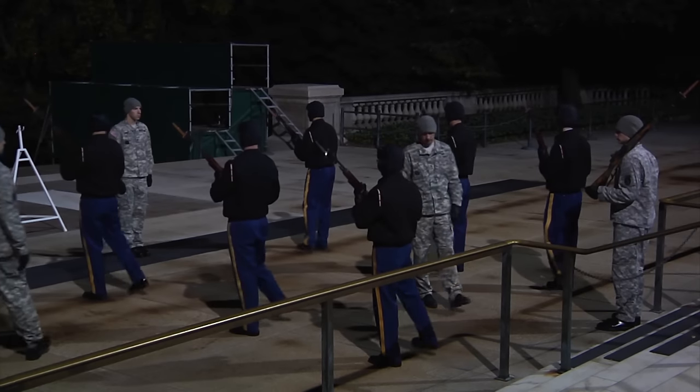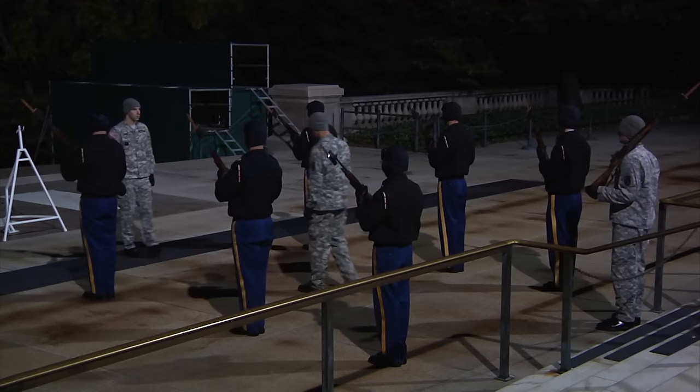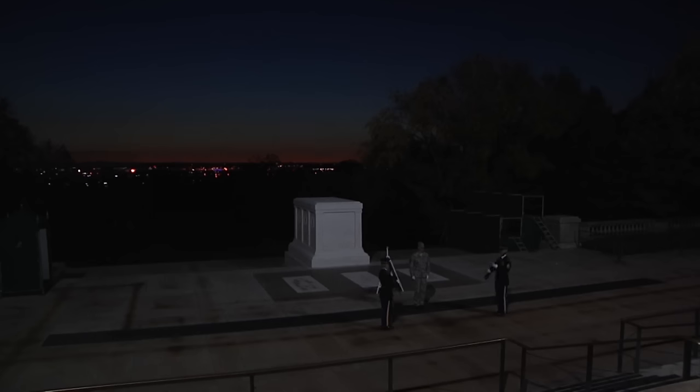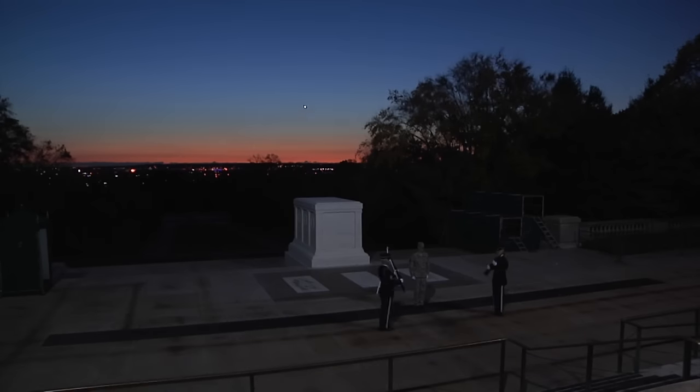On top of the constant evaluations and maintaining the standard of perfection, the Tomb Guards and Sentinels have a work ethic all their own. We work on a 9-day work schedule. Basically, the first 5 days we're on work and then off work, basically working 3 days. 26 hours on, 22 hours off, basically, is what it comes down to.